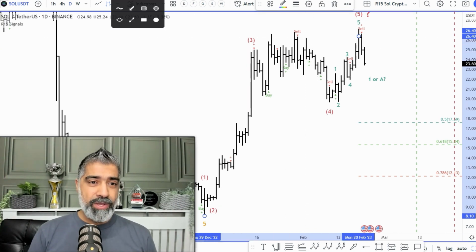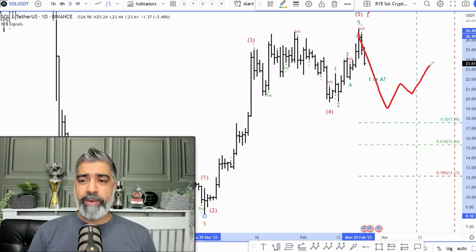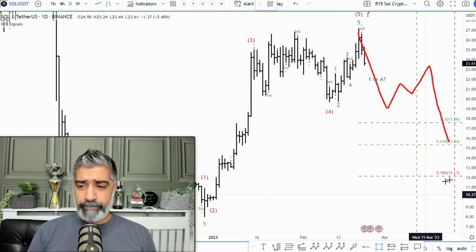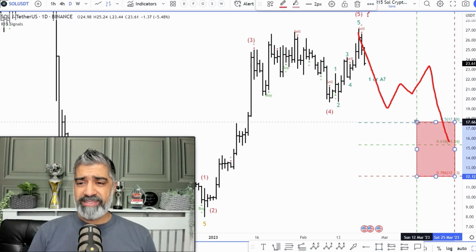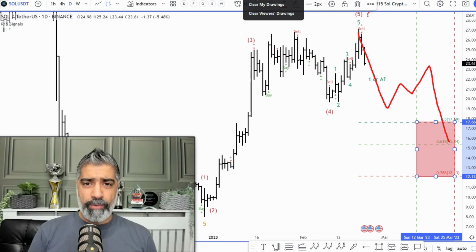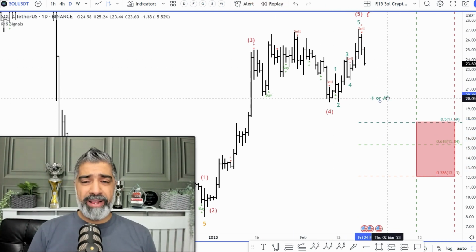And typically what it would look like, and we don't know this, but we need to plan for this, is some type of aggressive move to the downside, some type of 3-wave pullback, and then another leg to the downside. So what I would like to do is just draw a nice box over here that tells us our clear expectations. Now, what you'll see me label this as is the first leg to the downside, labeling it as a 1 or a.